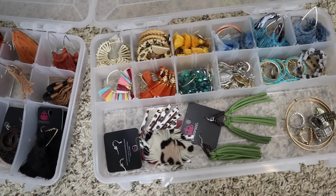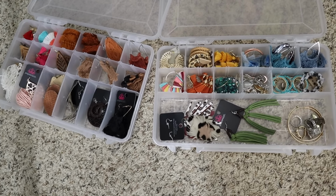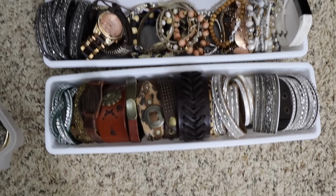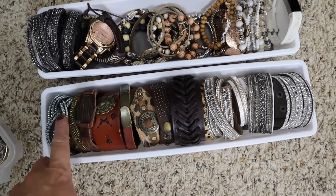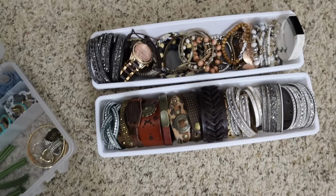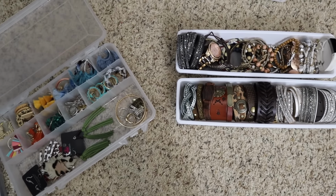So 2 full boxes, and I would say 95% of it is paparazzi jewelry. And then here are my bracelets. So I went ahead and, if they were wraps, I just went ahead and wrapped them up. And then I did darker colors to light, and then darker colors to light. So that is how I did the jewelry. So now I'm going to put them in the drawer.